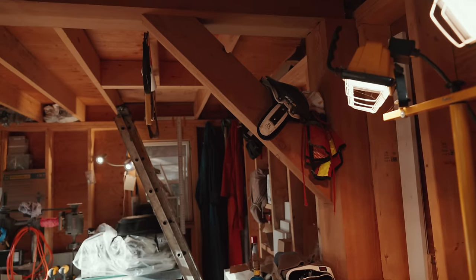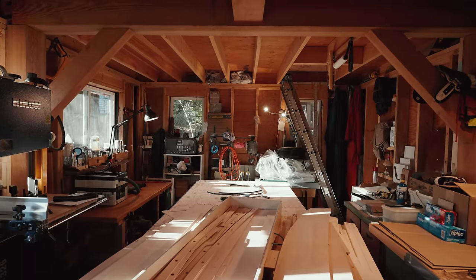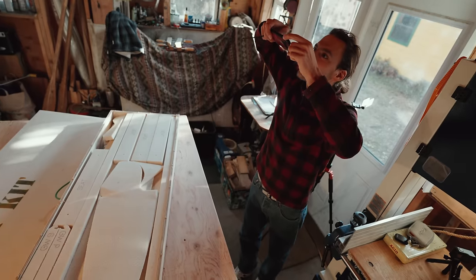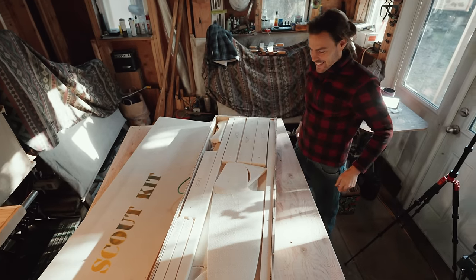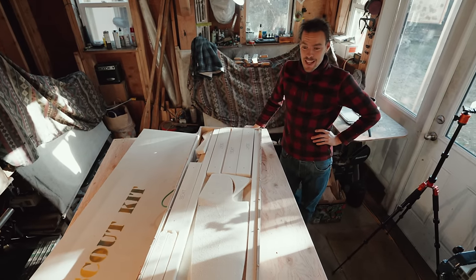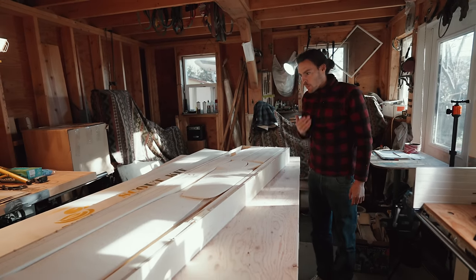And I am super grateful to have a place to build it in. It's a building that Maya's dad built from scratch. It's super pretty. And yeah, this will be my workshop to build the dinghy. So exciting. Yeah, there's gonna be a lot of glass and epoxy work. The foam is structural and it is part of the dinghy.